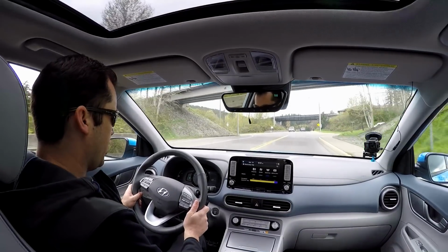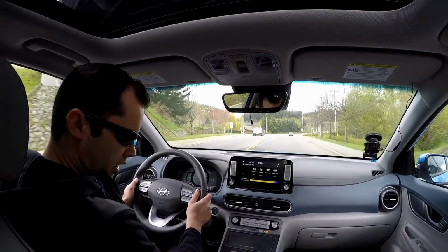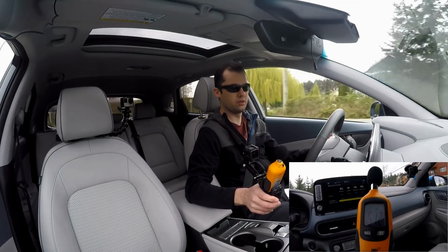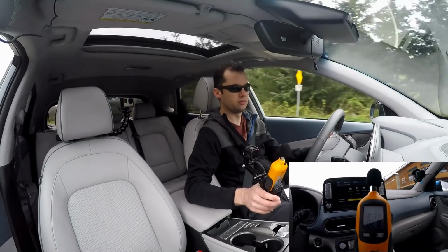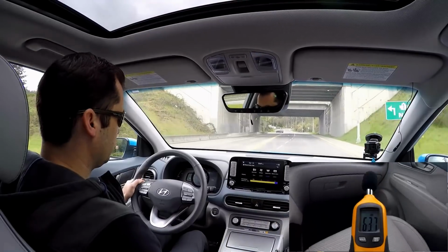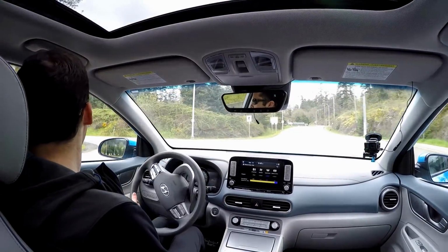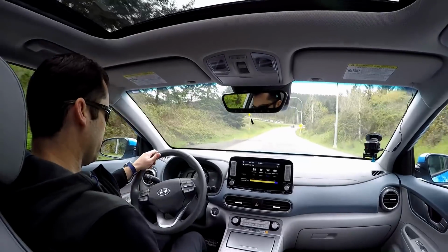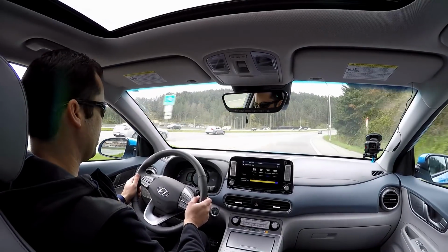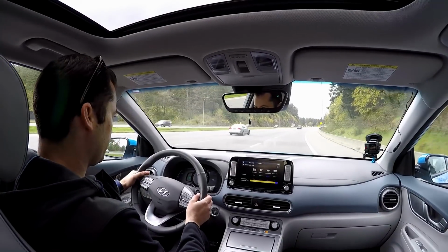Now I'm about to merge on the highway. I have the car still in normal mode, which is what I'm going to leave it at. And we're going to go on a blast on the highway here. I also have a decibel meter here. So let's just see. Cruising at 55. We're at about 59 to 60 decibels. That's pretty good. So let's see what we're at on the highway. Let's go full accelerator. Man, that pulls hard. That's awesome. That feels really good.